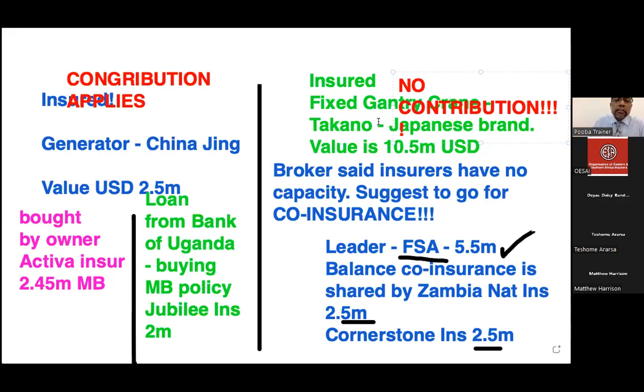Okay, so my question was more or less to deal with who the payee would be in this case. So assuming that China Jing, who are the insured in this case, went and got some sort of financial assistance in terms of my determination at that case. Sorry, please repeat. Your line dropped off for a minute, Matthew.